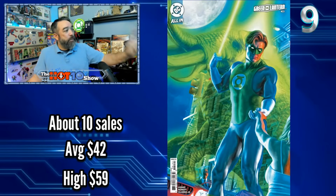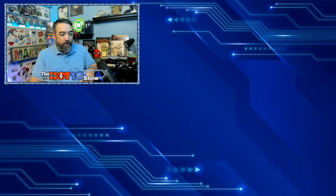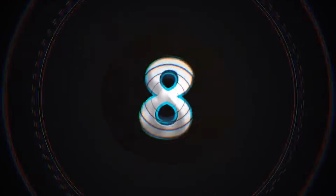most of the incentive variants we see these days, most of which sell for under ratio. So when one starts breaking out above that ratio mark and starts reaching those double ratio kind of prices, then we start paying attention to it. And that's what we got going on here with this Green Lantern number 21. Now, with that said, we still got a lot of lists to go, so let's keep it on going. Number 8.